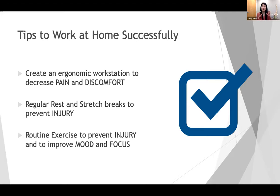However you want to think about exercise in the context of your lifestyle, any type of exercise is going to help prevent injury and it's going to improve mood and focus. So if you remember some of those challenges I talked about in the first couple of slides, a way we can put a start and stop to our day or a way that we can get better sleep at night is to exercise, because it helps define different parts of our day and it helps increase our circulation and improve our mood and focus.